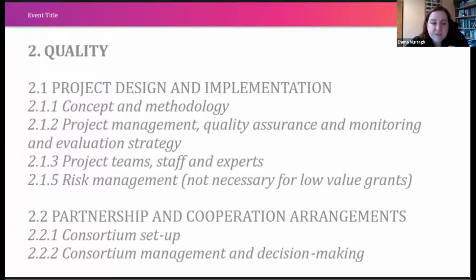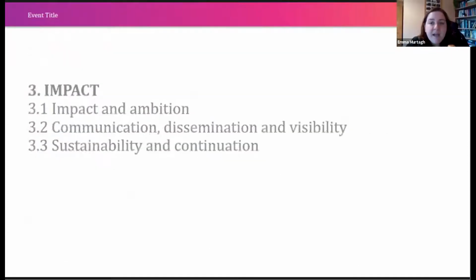Partnership and cooperation arrangements. So this is how your consortium came to be, how it's set up, what the structure of it is, and then the management and decision making. So how are you going to work together to make decisions? Usually there's a project manager or a project coordinator in each organization, and together they become the steering committee that makes decisions, and then all the people who work on the project underneath them feed into the process. So you just need to explain what that is. It doesn't have to be very complicated, the simpler the better, but it does have to be explained.